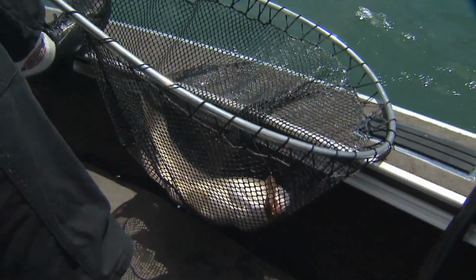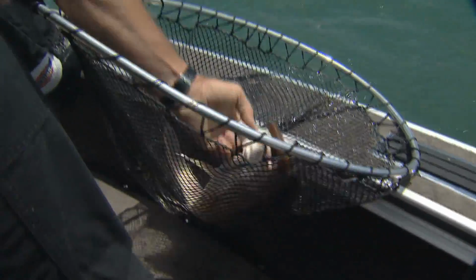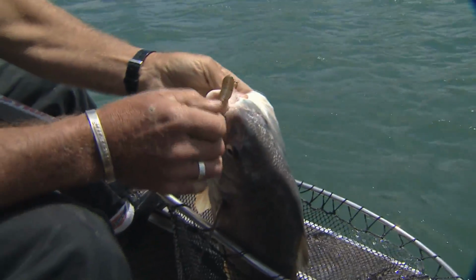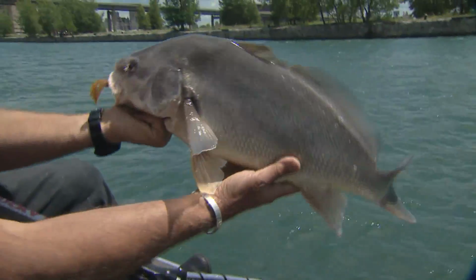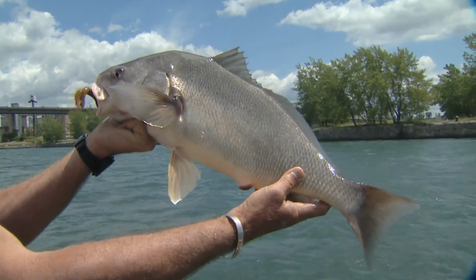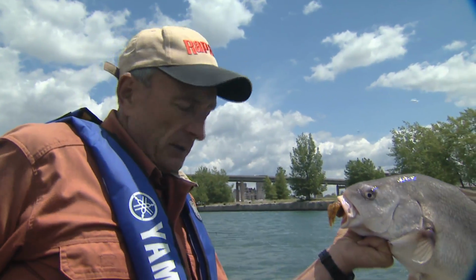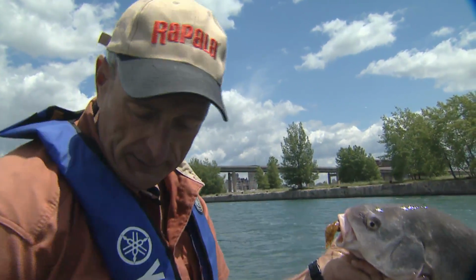So this net works well for everything. For walleye, bass, trout. Look at that. You can see a Trigger X just in the roof of the mouth. Isn't that a pretty fish? Look at it. He's gorgeous. I just think they remind me so much of a saltwater fish. There are many species that are silver like this and that have wide backs.